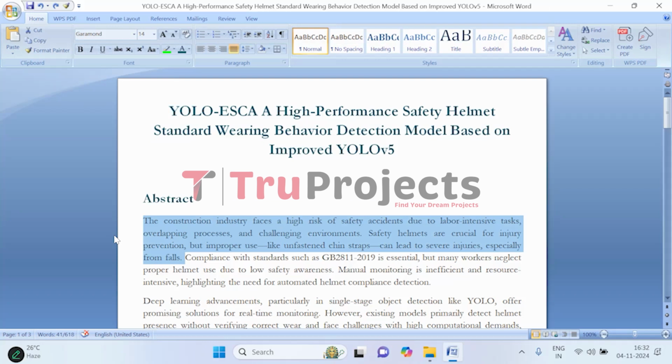The construction industry really has to deal with a lot of safety risks. The work is labor intensive, processes often overlap, and the environments can be pretty tough to navigate. One of the key things we rely on for safety is helmets. They are absolutely essential for preventing injuries. However, there is a significant issue with how they are used.